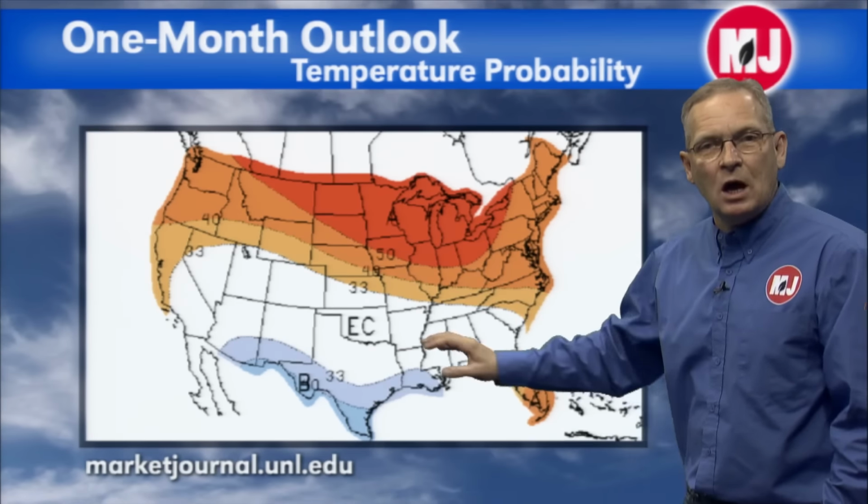As we go into the precipitation forecast, this is a typical El Nino signal with above normal precipitation, essentially from the desert southwest eastward into the southeast and then moving up the eastern seaboard, with below normal precipitation over the northern Rockies and the Great Lakes region.